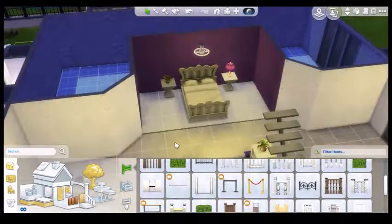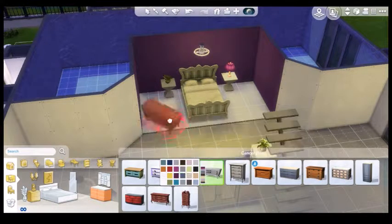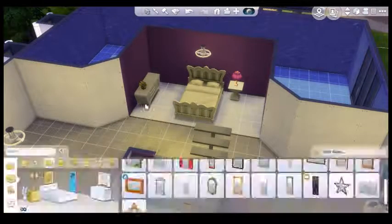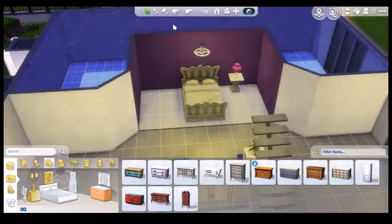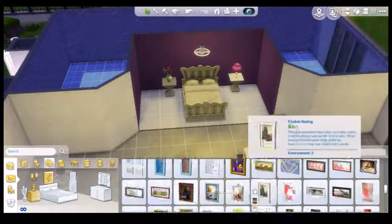So I think that might be my next speed build, my next challenge. I'm really into that because I know when I move, I'm not going to have the most space. And that's okay with me because I just need to get out of mommy's house. So we don't have the best bed because I wanted something to go with this purple.